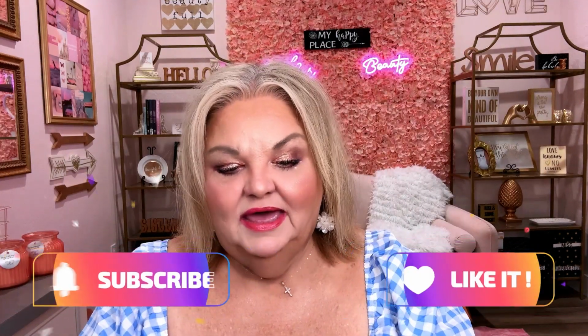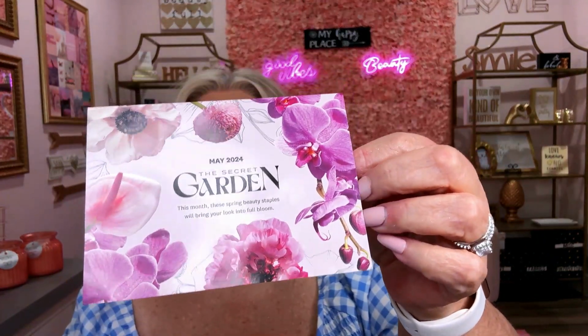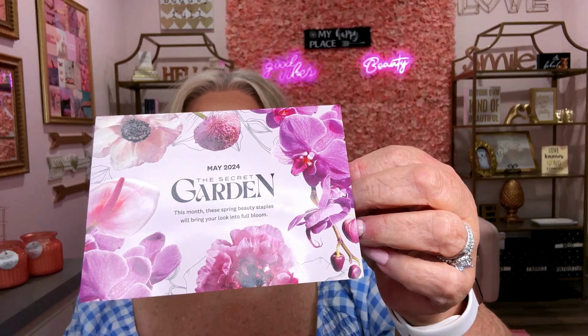So sometimes I get more excited about the bags than I do what's in them from Ipsy, but we'll see what we got this month. So I'm going to reach in here and let's see what the card says. This is May 2024, The Secret Garden. How perfect is that? The Secret Garden. So anyway, it's a pretty card, and it does list the items that are in it.